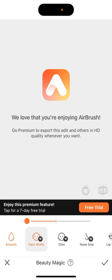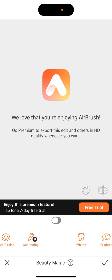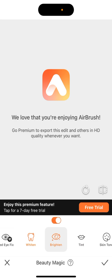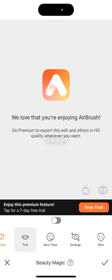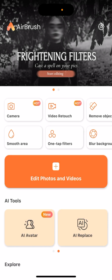So here you can just do it like this. And then chin, you can increase your chin. And then nose size, you can make your nose smaller. It's pretty cool with all these AI filters. Like, make more contours, red eye fix, brighten, whiten teeth. So yeah, all of the stuff where, if you want to create some really cool selfie, you can just kind of experiment with this app. It's quite easy to use.